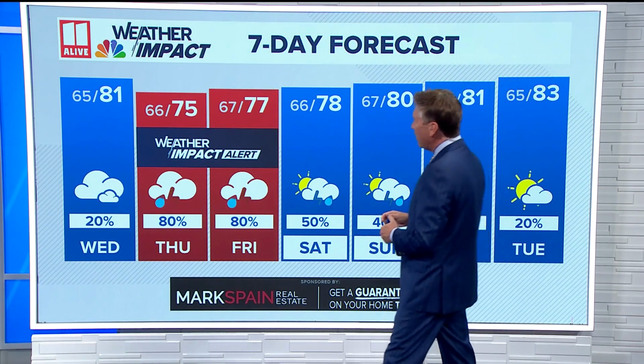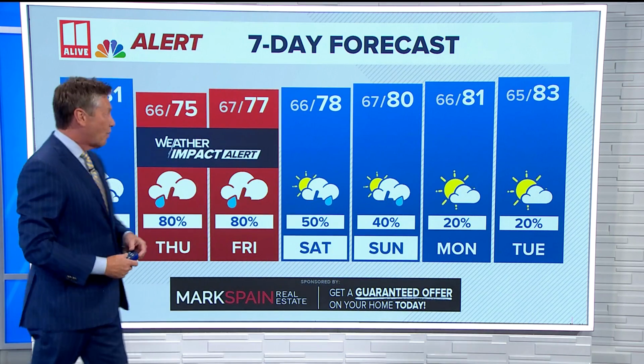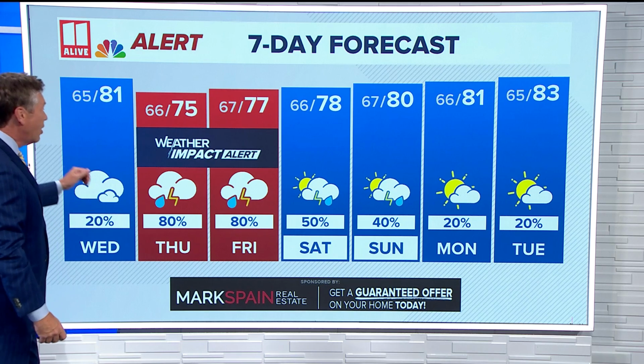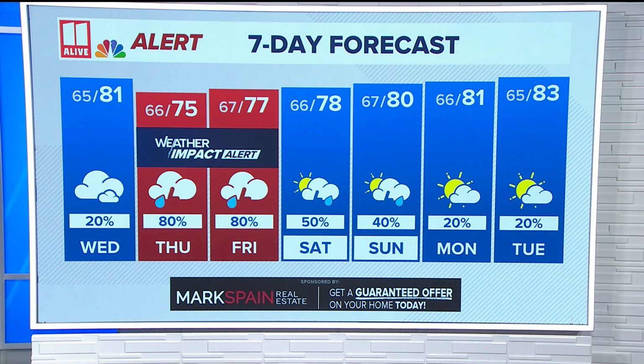So a low risk for some showers later on Wednesday as those clouds increase. And then we have the weather impact alert Thursday and Friday with that better chance for showers, wind, and storms. Rain chances coming down a little bit Saturday and Sunday, and then much lower rain chances Monday and Tuesday as temperatures go from the 70s here on Thursday and Friday back down to the 80s here for the rest of the weekend and into the beginning of next week.